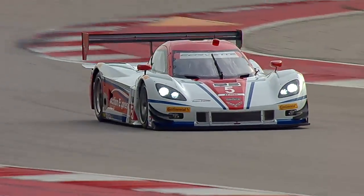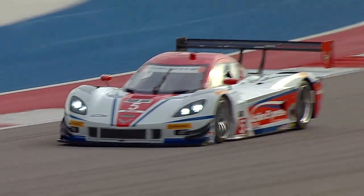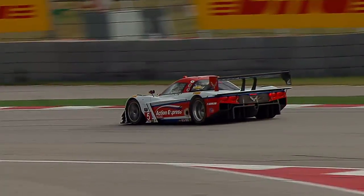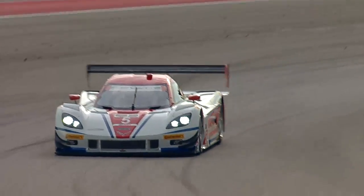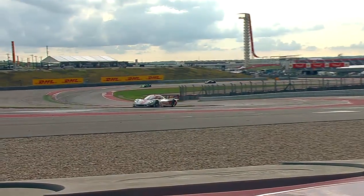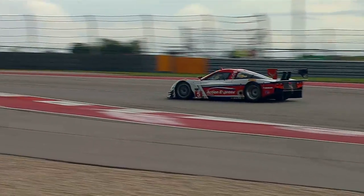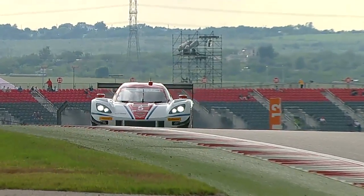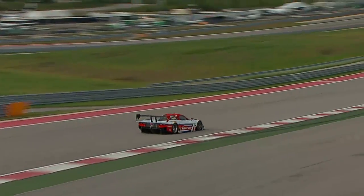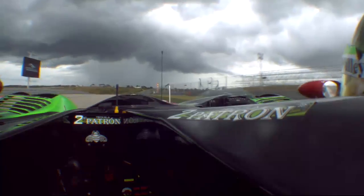Earlier in the day, we saw an absolute flyer from Alex Brundle. He broke down the times, a 1:58.292. Now, to put this into perspective, from the DPs, we were seeing 2 minutes flat. So Alex pulled a lap out of his bag of tricks, and then didn't quite do anything that close to it again. It was a one-off. Yeah. But it's very much a poker game in this category. When do you show your cards? How close do you hold them to your chest? And how much time have you got to hold your cards?